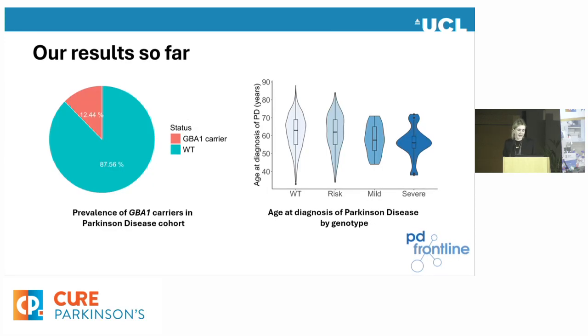And this is just some analysis of the data that we have. So this shows the 12% of people with Parkinson's disease who have a GBA1 mutation. And on the right, this shows the age at diagnosis of Parkinson's disease by genotype. So in different genotypes, from wild type to severe, you can see that the average age at diagnosis of PD differs slightly. So in people with more severe variants, they have a lower age at diagnosis of PD compared to people who are wild type. The average here is just seen with this horizontal bar in the middle.